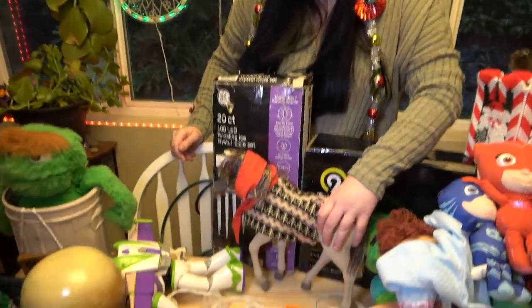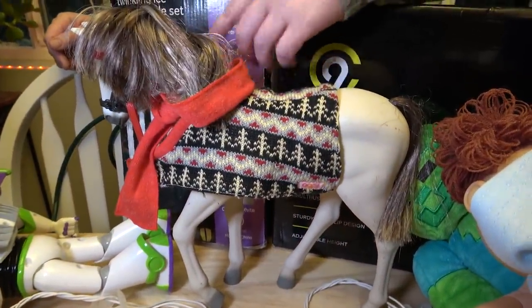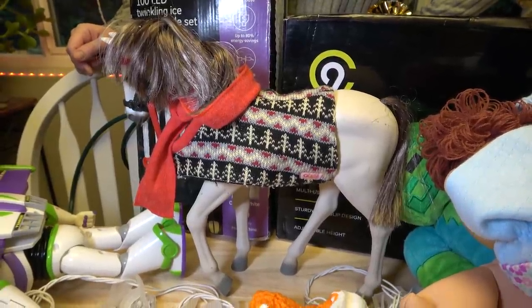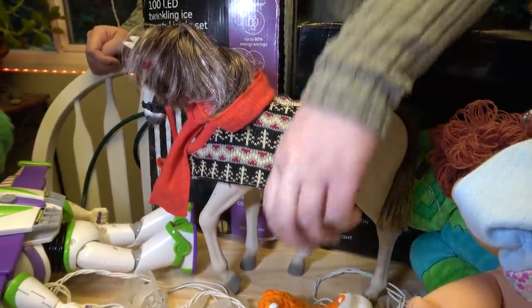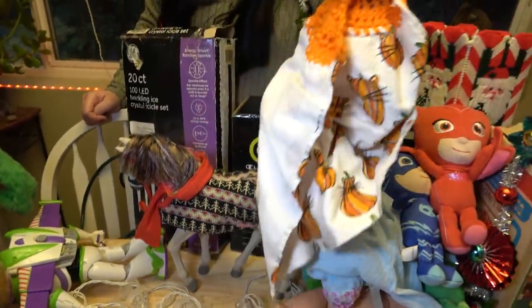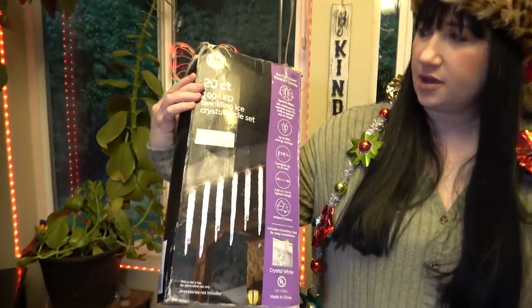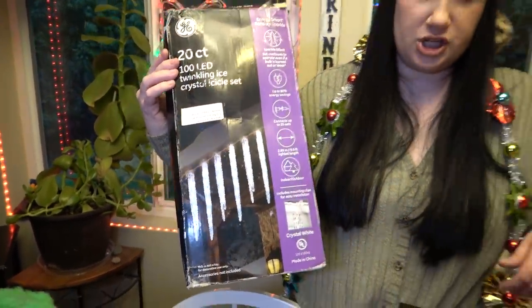How about this horse? This is an original Girl Doll horse. Eliza used to have it and I got rid of it, so I just picked it up again. And the icicle lights, they work. We plugged them in. They're down there. And here's the box. Nice little 20 count LED twinkle lights. Those might have to be for next year.